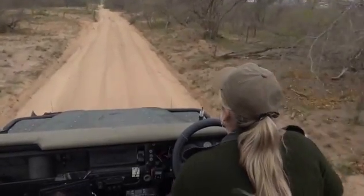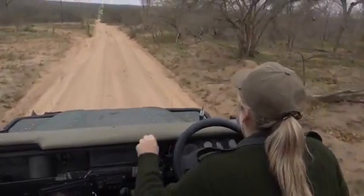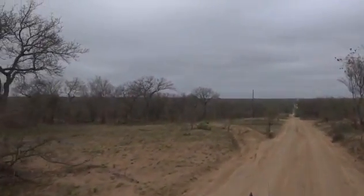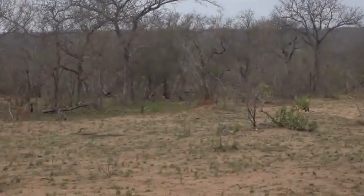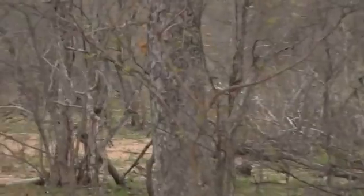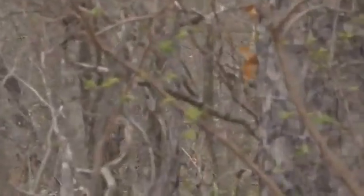Oh, I can see some birds up ahead. Oh, hang on, we may be able to see an African grey hornbill, which I've been trying to show you since I arrived. Can you see it down on the ground? I'm rolling. There it is. There it's flying. Don't fly away. That was an African grey hornbill. Let's carry on.